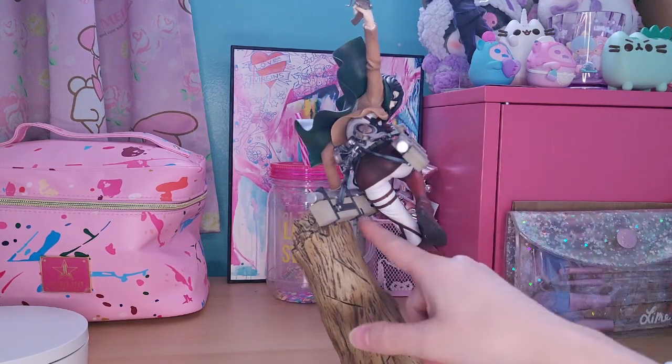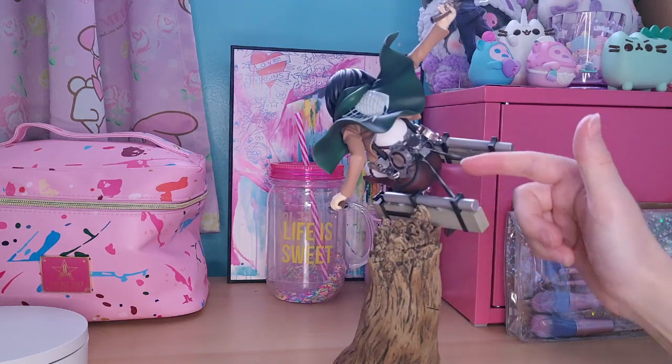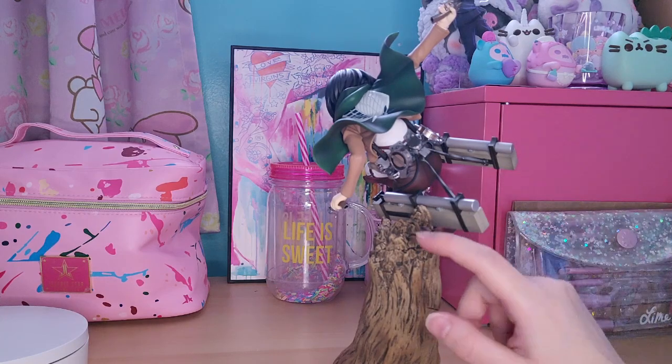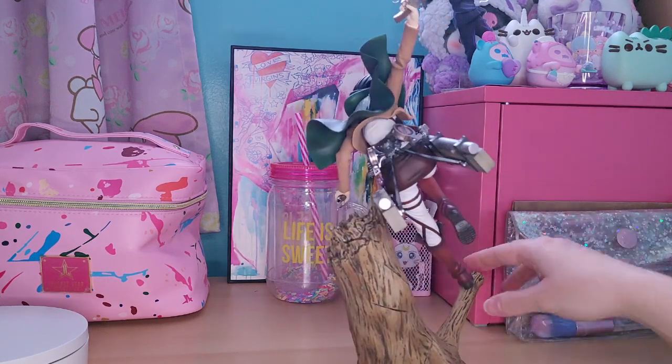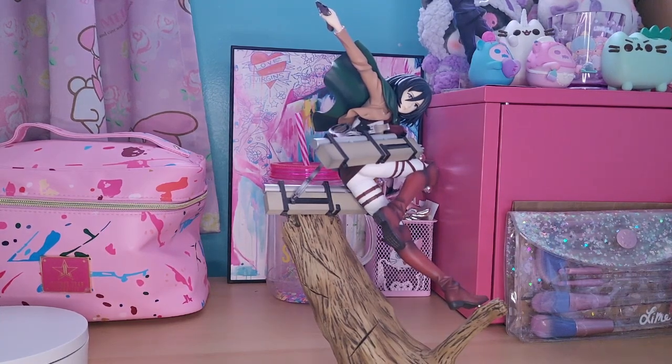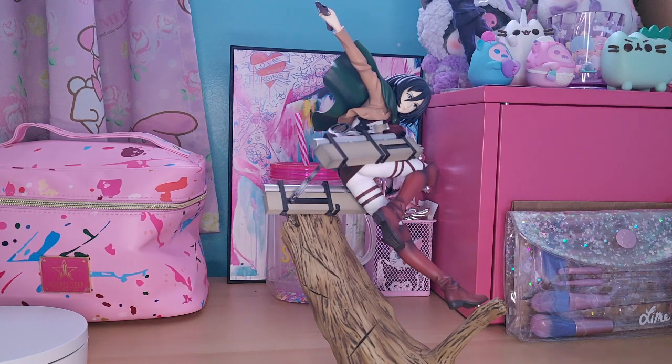And then after that, struggling to get this one lined up in the top as well. This one, once I had that bottom foot lined up, did go in much easier here. But my goodness, getting these both in was very difficult. I understand why everyone was saying, oh my goodness, the Mikasa is so much harder to put together than the Eren, because yeah, that definitely took me a few minutes. And oh my goodness, I'm glad that's over.